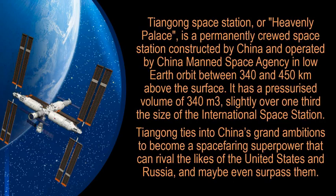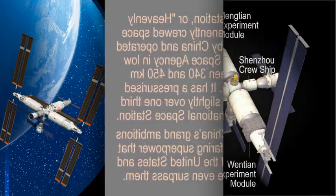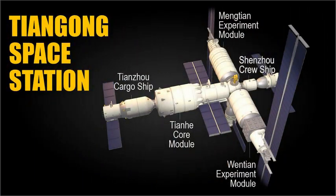Tiangong ties into China's grand ambitions to become a spacefaring superpower that can rival the likes of the United States and Russia, and maybe even surpass them. Tiangong Space Station.